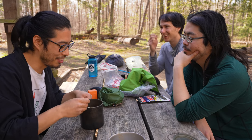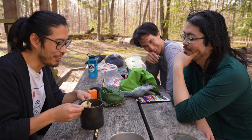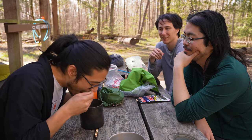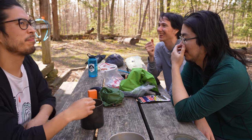That's what the mushroom looks like. Food is supposed to be appetizing. That's just what the actual mushroom looks like. Oh, why do I keep looking? Sorry. I might actually, I'm wondering if I should cook it longer though.